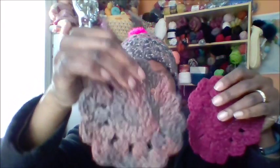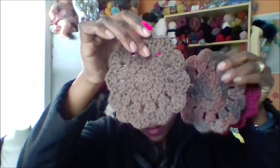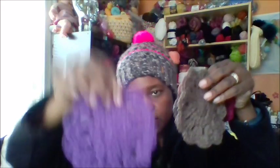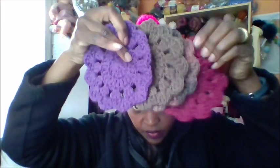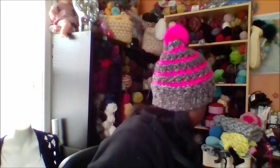These are shades of brown in here. This is all brown. And this is a purple color. And that one's showing a little truer, just a tad brighter on screen. So, a multi-set. Like I said, I'm in the cotton mode, and I don't typically like using it because it's just so stiff. But that's that, and I have quite a bit of cotton to use up still.